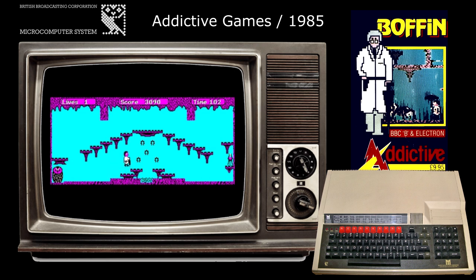panic. The Boffin tape actually contains two different versions of the game. The first version features 25 caverns and is playable on both the BBC Micro and Electron. The second version is for the BBC only and features 20 more caverns, as well as being totally redesigned to take advantage of Mode 5 visuals to make it much more colourful.